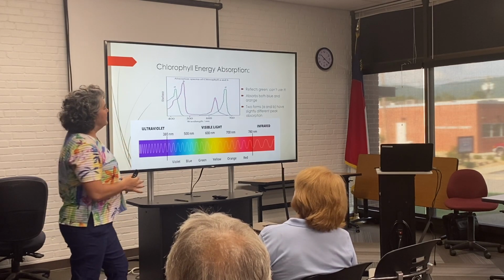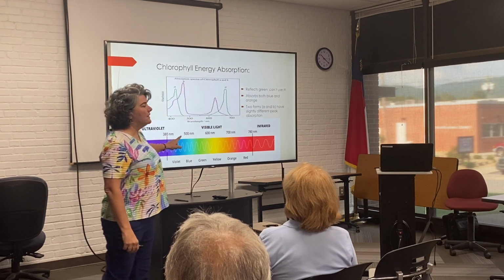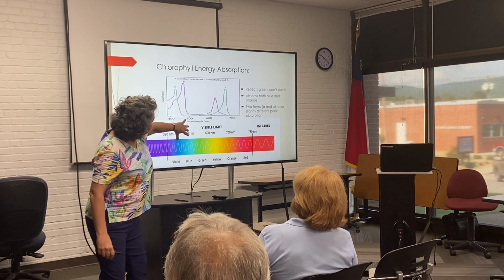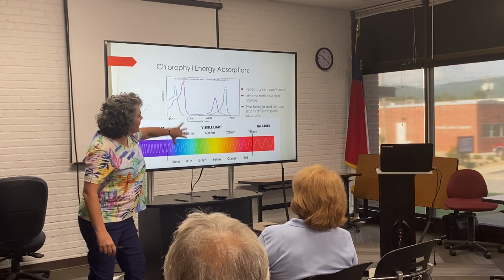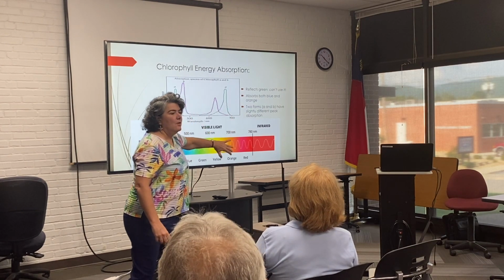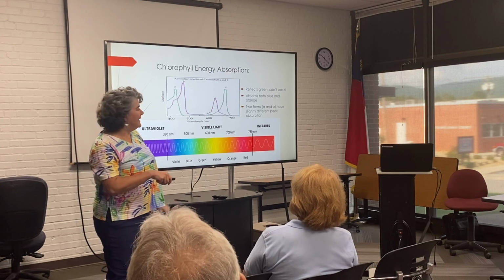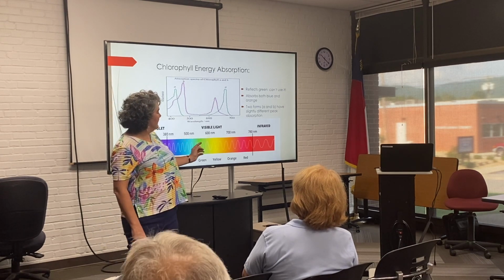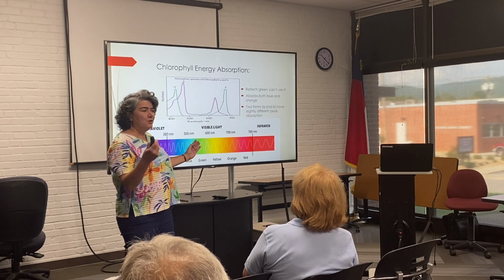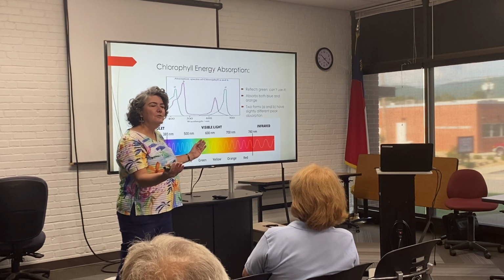But what you'll notice is, I'll ask you, where is chlorophyll actually absorbing most of its energy? Which parts? Kind of in the blues, right? And then up here in the yellows. Where is chlorophyll not absorbing any energy? In green. Chlorophyll is green because it reflects back what it can't use.